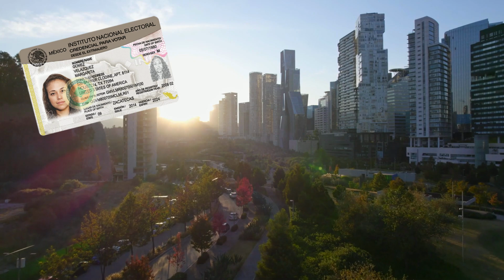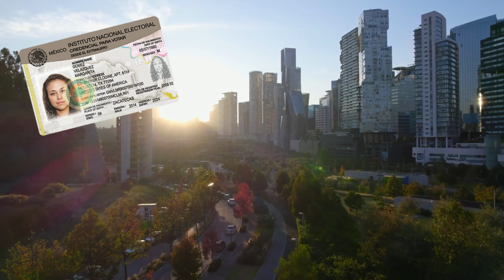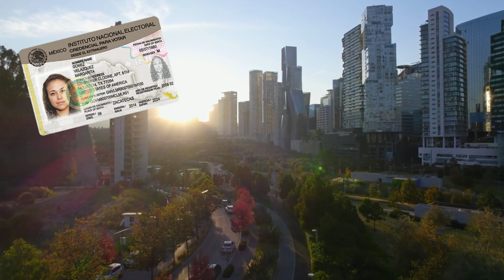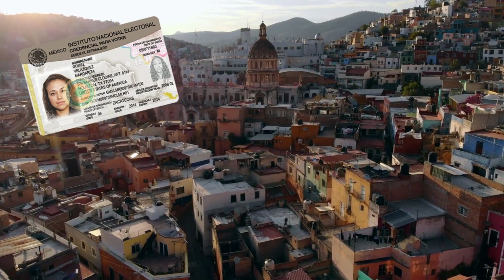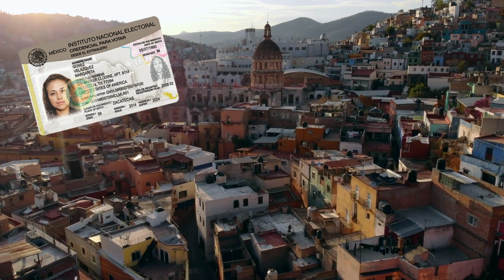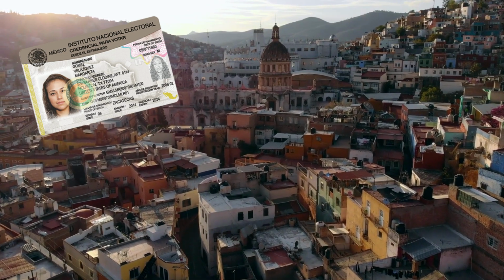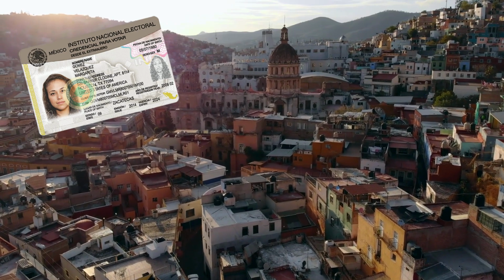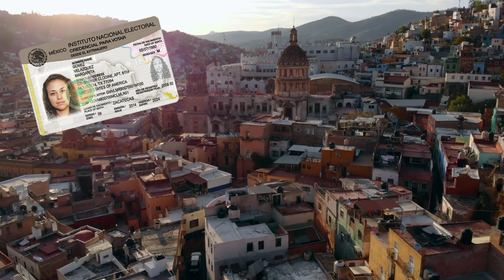So the INE card, I'll throw it up on the screen, includes a photograph of the card holder. It's a photo ID. It's got the full name, date of birth. It has the clave de elector, which is a unique alphanumeric code similar to the CURP or RFC used to track voter registration, but it's different. It'll have the address where you're supposed to vote. It'll have your signature, and it'll have an expiration date. The card's typically valid for 10 years and must be renewed.